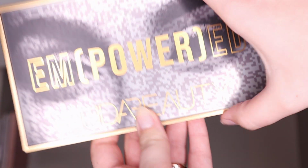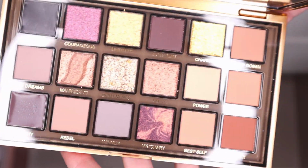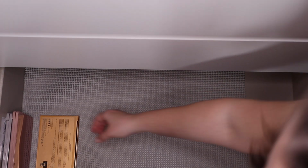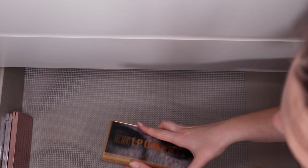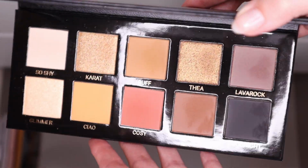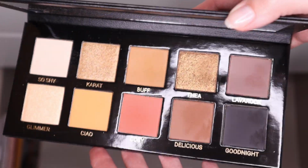They look so pretty. Then I have this Huda Beauty Empowered palette. I haven't tried this yet either. That is so pretty as well. Okay. Then I have my Vive palette. This is the first one, the Essential palette. I love this palette. This is the perfect neutral palette in my opinion.